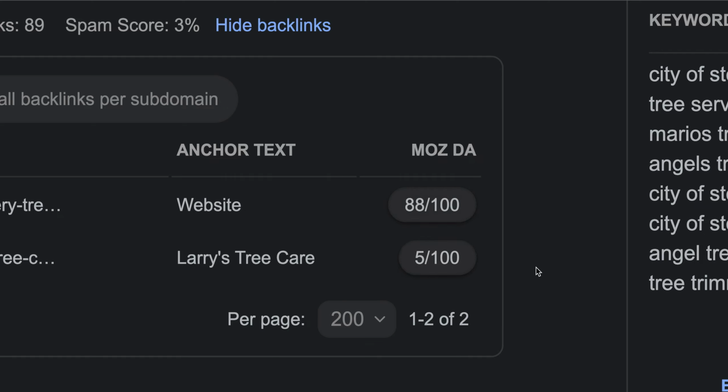This one's a 5 out of 100, and that's dependent on how relevant the content is on that website, how much traffic they get, and things like that. So if you're getting links from websites that have nothing to do with or are not topically relevant to your industry, they don't really have a high authority score and they won't do much for you. So keep that in mind.